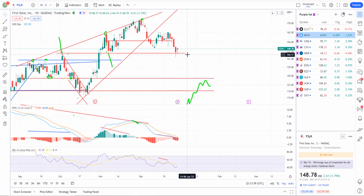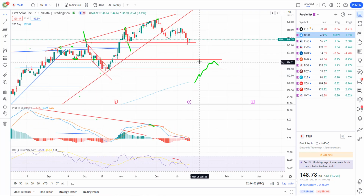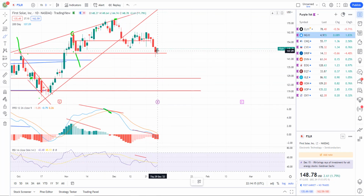If we break that support, I don't see much in the way of this thing until probably either down to 127.24 or about 119.50. And I really do like that 119.50 area. So I think that's likely, but maybe we bounce. So maybe we go like this and then break down. Okay, that's all I have on that one.